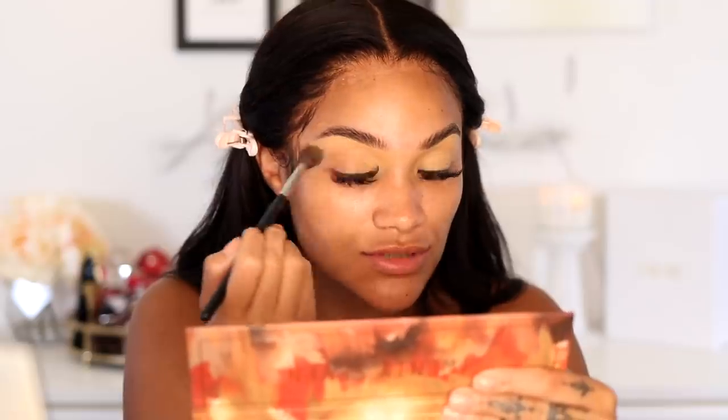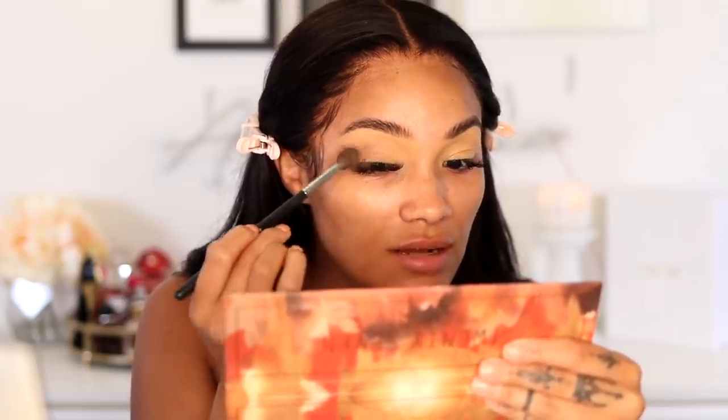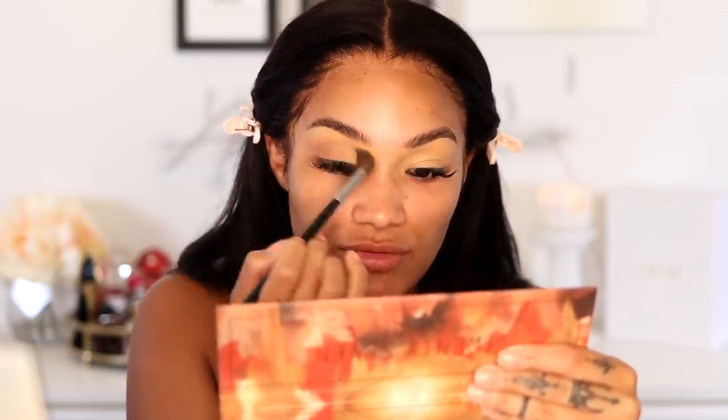This is a Morphe M504, and I'm just gonna start by packing it on the outer corner and then blending it that way, like that. And then I'm just blending it upward and out. You guys know I like to go out too. And I'm just kind of building up. This is a transition color, so it's pretty light. On me anyways, maybe if you're paler, it'll be a little darker, but on me, it's a very light shade.